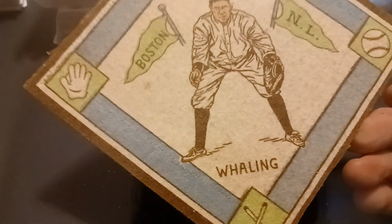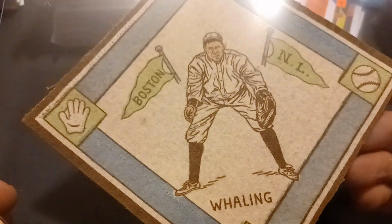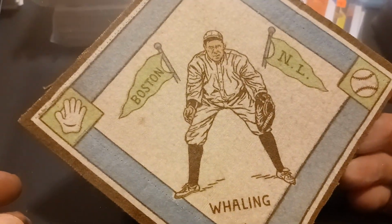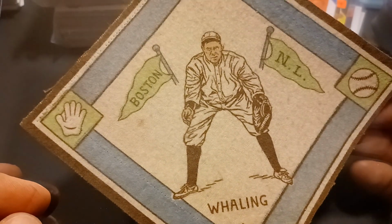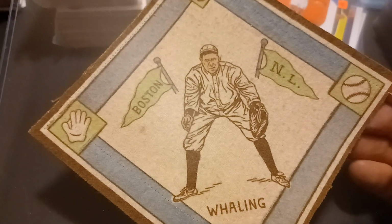This is Bert Whaling, played for Boston. And if you're not familiar with the blankets, from what I understand, these were wrapped up in tobacco, or they were in tobacco pouches.